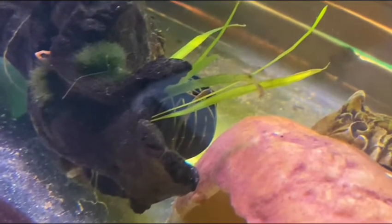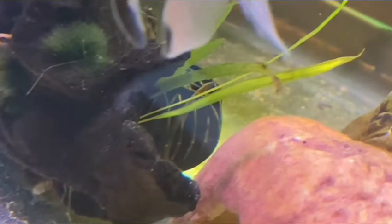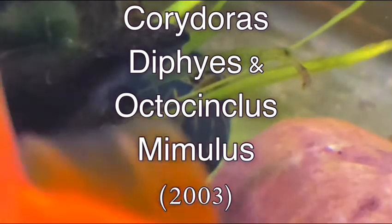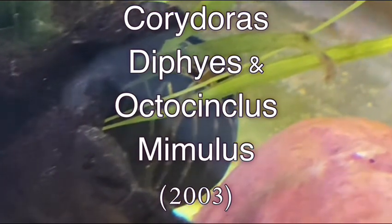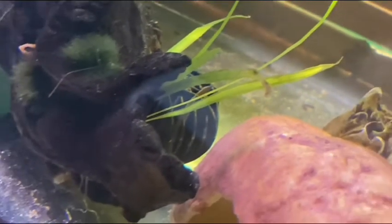Their activity can peak at twilight time. Two new species were found in 2003, which are, and once again mind my pronunciation, Corydoras defiasi and Otocinclus mumulus. There you go. I believe you now have more than enough information to make wise selections when you buy your Corydoras. And don't show off just because you probably know more about them now than the shop owner.